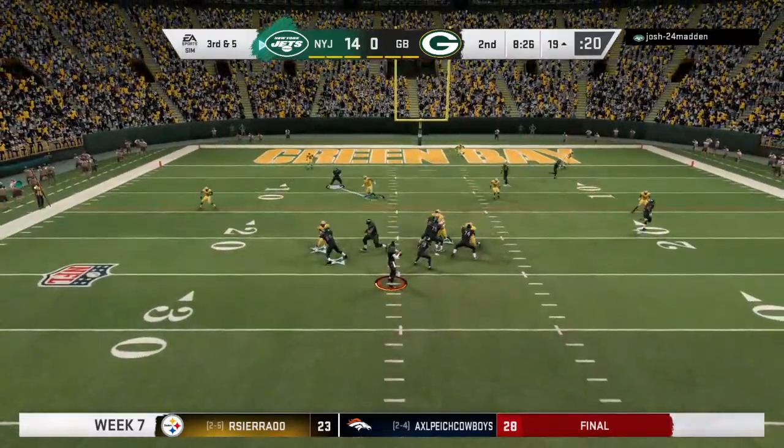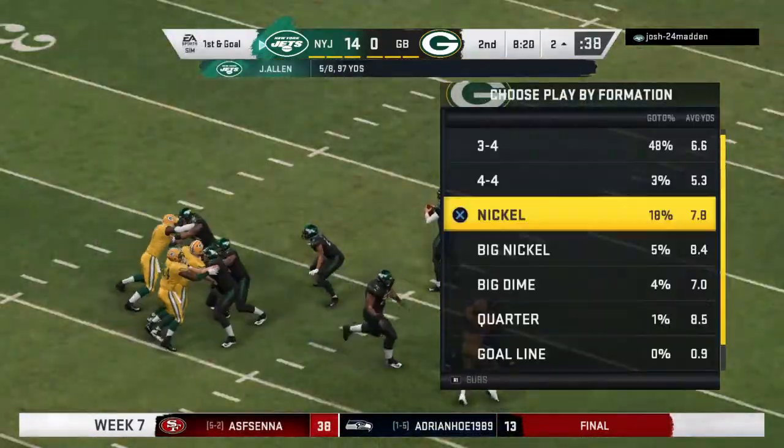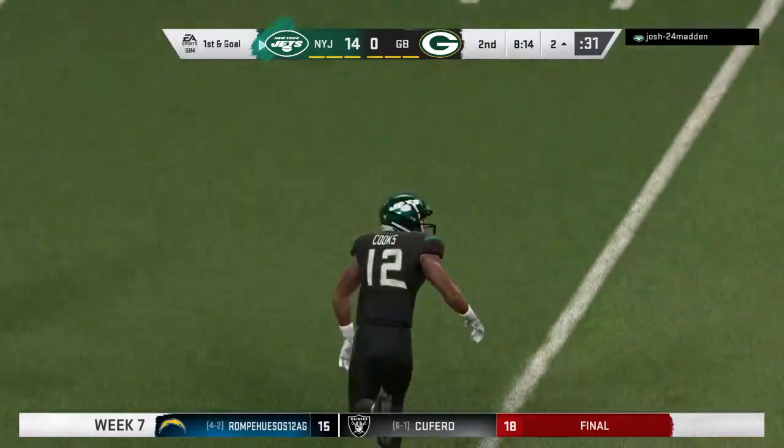Working out of the shotgun. Here's Allen. This is caught. They're able to convert on 3rd down, and that sets up a 1st and goal. He's such a good route runner. Shows it there on 3rd down. Very proficient and a good pass.